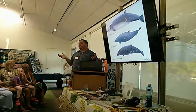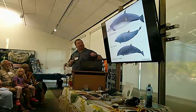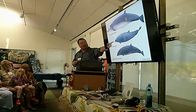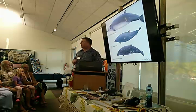So the other thing, when we see beaked whales, you can tell them apart by the teeth. I mentioned that Cuvier's has the tooth at the tip of the lower jaw. Blainville's has the big teeth that go well up above. You can see these two have very, very different teeth as well.